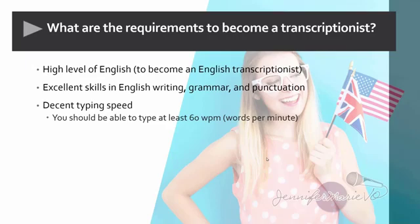Now, really, you don't have to have a great typing speed to become a transcriptionist, but the faster you are at typing, the more money you will make because you will be able to transcribe these files faster. For most of these platforms, there is no minimum typing speed. You just need to be able to transcribe the file within the allotted time that they give you.